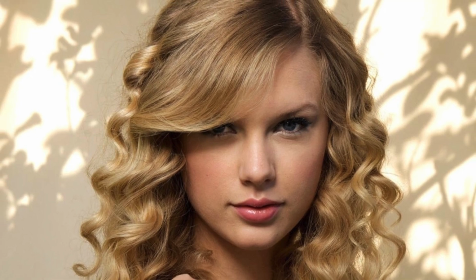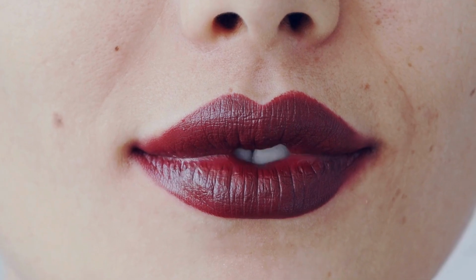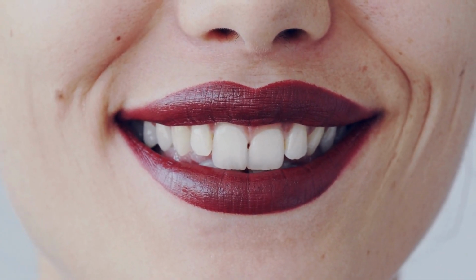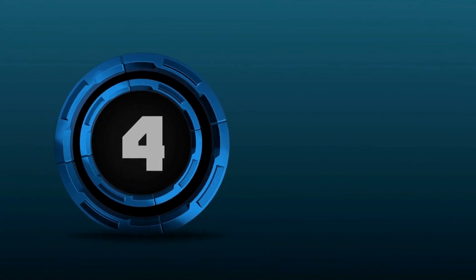Think of celebrities like Taylor Swift or Amanda Seyfried. They are known for their Cupid bow lips. So if you have heart-shaped lips, your smile will be naturally sweet and captivating. Moving on, we have number 4, the round lips.